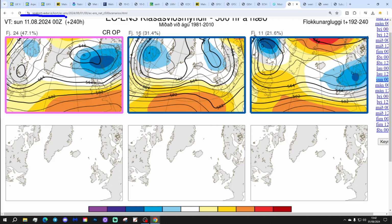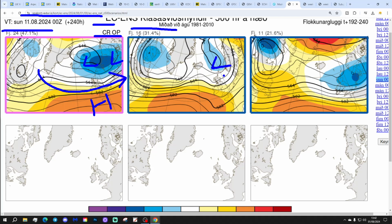The Icelandic Met Office gets us to the 11th of August. 24 members of the ECM ensembles with low pressure to the north, high pressure to the south, keeping us flat and westerly up to day 10, including the control and the operational run. We've got 16 with low pressure to the north and high pressure to the south. Again, rather westerly with that.